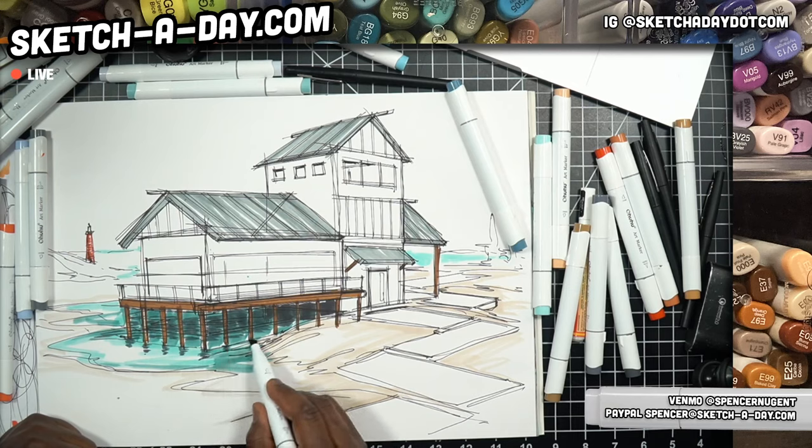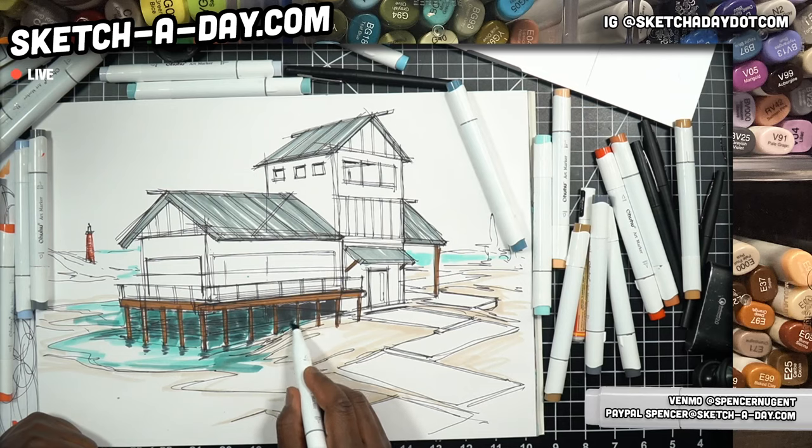Welcome to Sketch A Day. This is Black Ross. Happy little water ripples. Happy little trees.